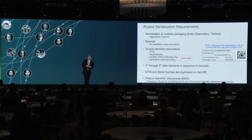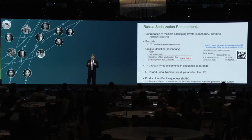Let me look at the serialization regulations for those that don't know. So serialization looks pretty straightforward. Put a serial number in a 2D data matrix, you got a GTIN, no problems. Russia implemented cryptographic protections for each medicine. Essentially, you take that serial number and that GTIN and you put it into an encryption system. It gives you back what we call a crypto key and a crypto code. You have to apply that into that 2D data matrix, and then that information gets reported to the government system. So it's really required us to rethink how serialization is done in Russia, because it's really a multi-step process for companies working with the government.